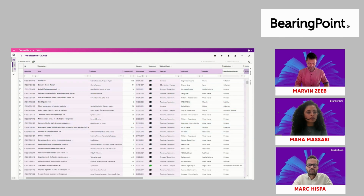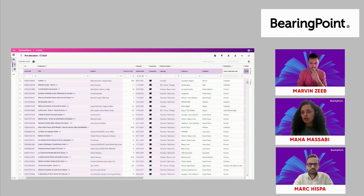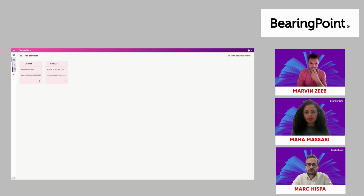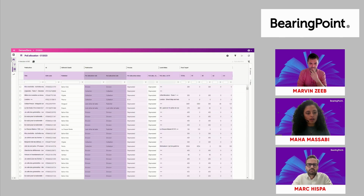You can select one editor and launch the computation on several products. It's easy and quick. If everything is okay, you can also export the result of the allocation into an Excel file and import also the target quantities. Once the pre-allocation is done, you can go to the next step, which is the point of sales allocation. I will come back to the same product.